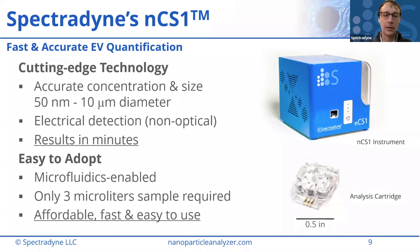Typically, results are obtained in a few minutes of analysis. And it's easy to adopt. It uses microfluidics, and in particular, one advantage that we get from using microfluidics is that only 3 microliters of the sample are required for analysis. Let's talk about how it works.